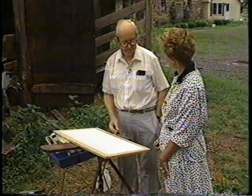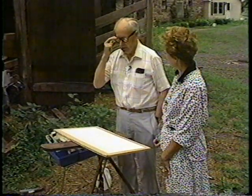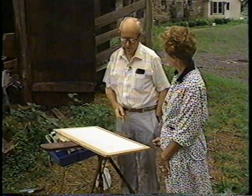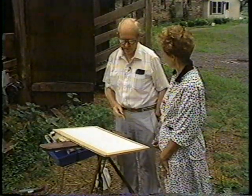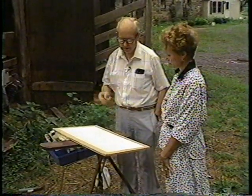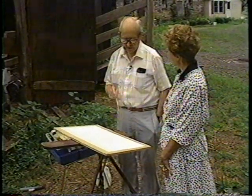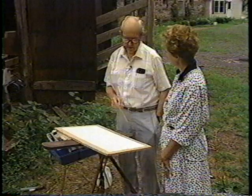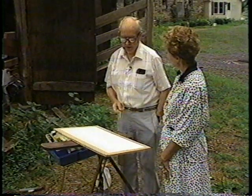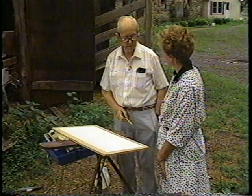Now, you also use photographs, don't you? Yes, I take photographs mostly when I go on trips, traveling, when you aren't in an area too long and you don't have time to do all the subjects you want to do. But at home and within half an hour of my home, all my work is done on location. I just keep going back and forth until I get the painting done.